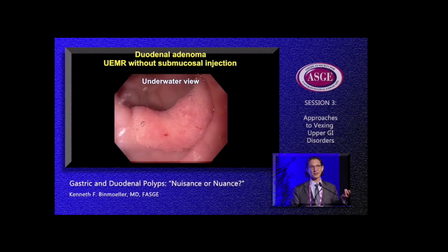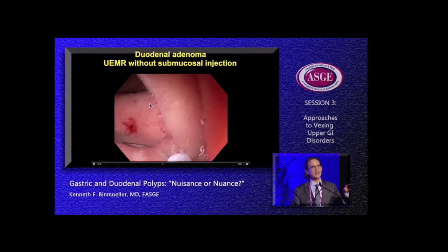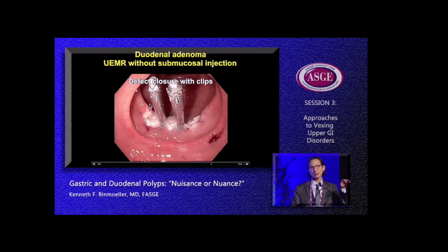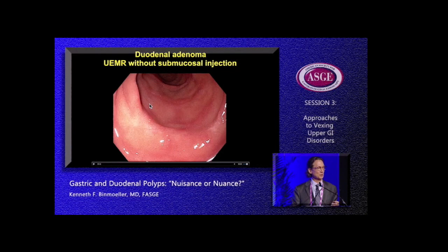I'm going to use this 25-millimeter DuoBill snare now, and I'm going to push the snare down. As you note, I did not do a submucosal injection because it's going to go straight to the resection. I allow that polyp to float up into the open snare. So I'm using the floating effect of water submersion, and immediately after the resection, I capture the lesion. It sort of floats in the water, so it doesn't immediately go downstream. And then I close the defect, if I can, with clips, as you saw here. And this is the 5-month follow-up view. And we always biopsy the scar afterwards.